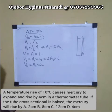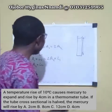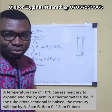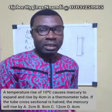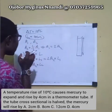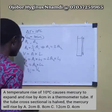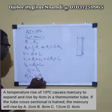Okay, remember it is the same temperature rise, so the volume does not change. The volume, whether in a wide tube or in a narrow tube, will be the same, because the volume of the liquid is dependent on the temperature, not on the tube. So long as this is the same type of tube that absorbs temperature the same way, the volume of the mercury does not change. Therefore, V1 is expected to still be equal to V2, even though the cross-sectional area of the tube has been halved. And V1 is A1 L1, while V2 is A2 L2.